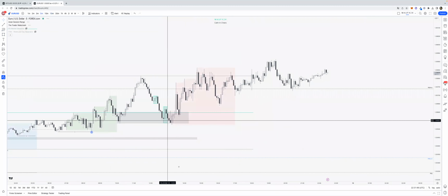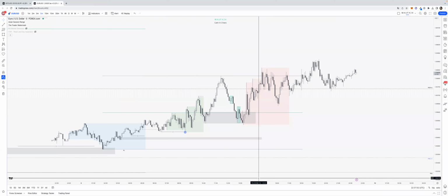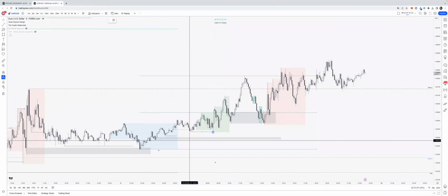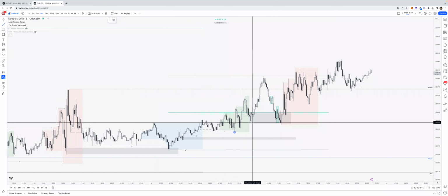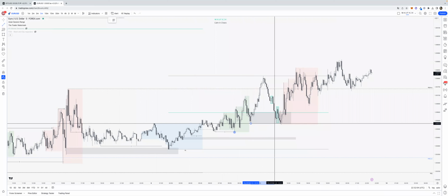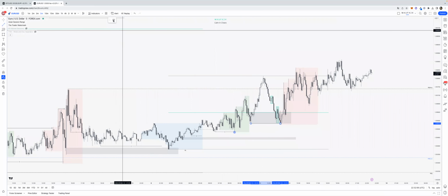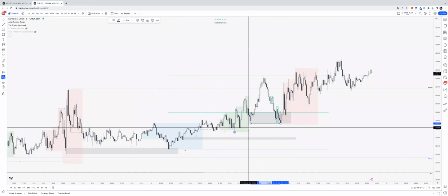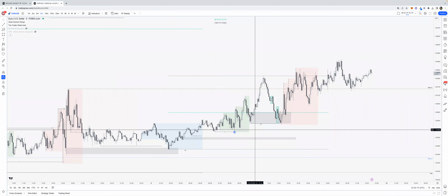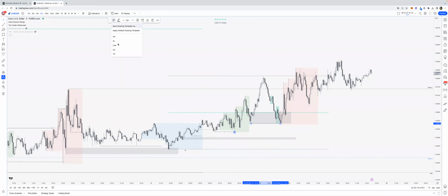Now, this long, I don't know if there's an entry, but the overall move, looking from it, is very clean. We invalidate the block, but by invalidating the block, we take out some internal range liquidity below that actually formed a new high. So that's good stuff.